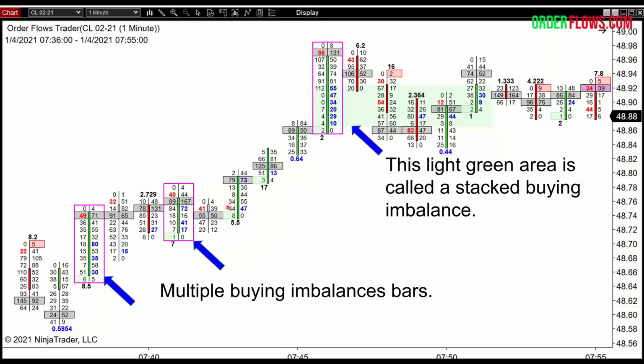You want to be alerted much earlier, right? And you can see here, these bars have pink boxes around them. These are bars with multiple imbalances, green bars with multiple buying imbalances, which we call multiple buying imbalance bars. Imagine if you're just looking for stacked imbalances, well, it's coming up here after the move. Oftentimes you're going to see imbalances coming in bars that are not neatly stacked on top of each other. Maybe they're spread out, a tick or two at every price level. But if you're looking for bars with multiple imbalances, you can catch the move a lot earlier.